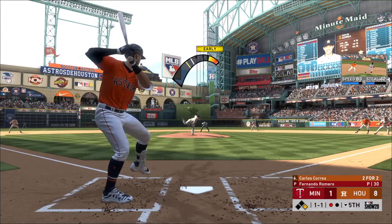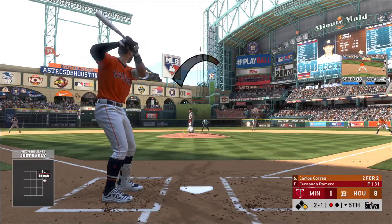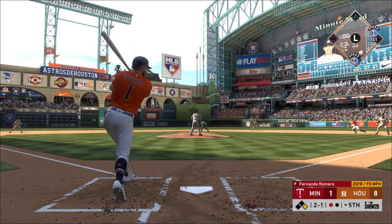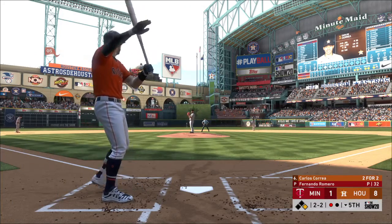From the stretch. Looks like this guy's afraid to throw the ball in the strike zone. Gave up that home run earlier in the inning. Needs to get back to being aggressive. Fouled off. Not surprised he's late on a heater right there. Just saw an off-speed pitch. Wanted to stay back a little bit too long.